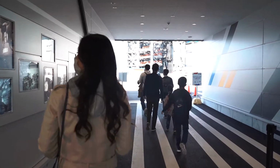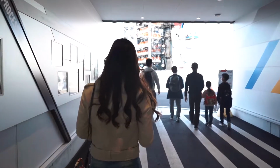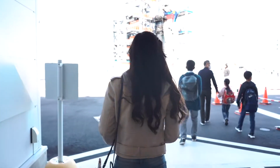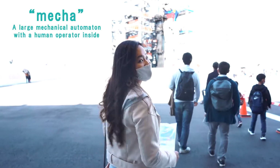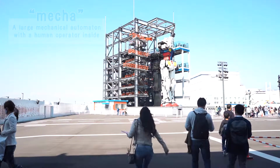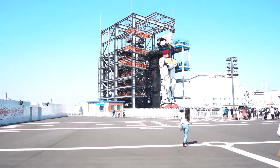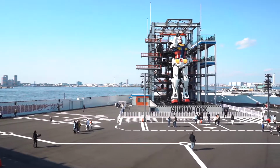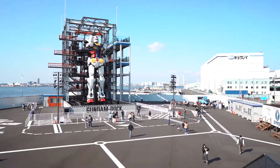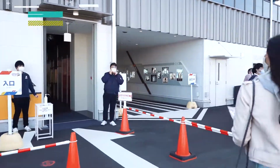Its main feature is moving Gundam, named the RX-78F00 Gundam, an 18 meters tall pilot-operated mecha. It is the first moving mecha of its type. The site opened on 19th of December 2020 and will remain open until 31st of March 2022. The Gundam moves every 30 minutes, so before we see it move, let's visit the Gundam Lab.